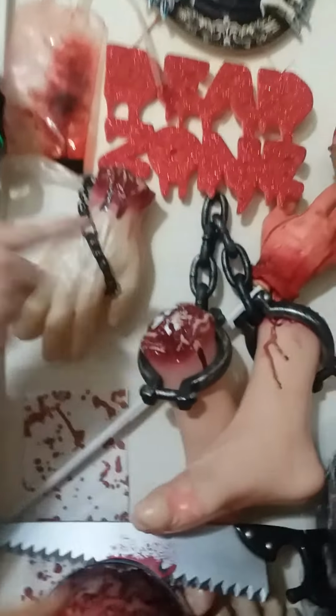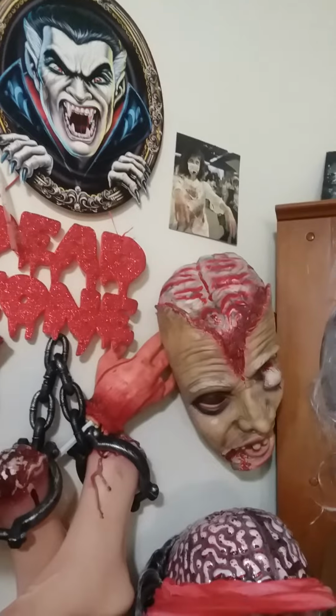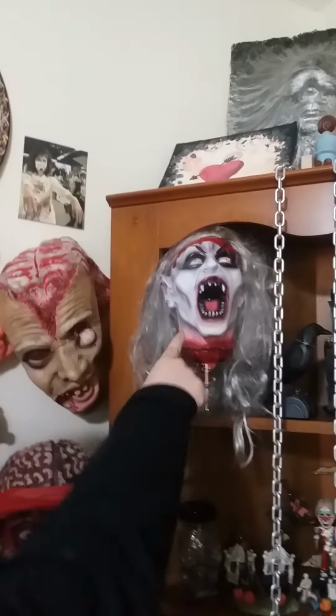This was Nathan's idea to put these in the chains. It's better. Yeah, that guy with the brain. Maybe the baby needs some blood on him. And there. Vampire. Okay.